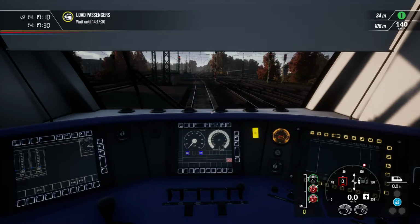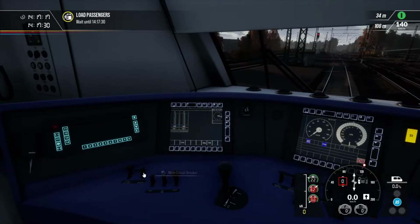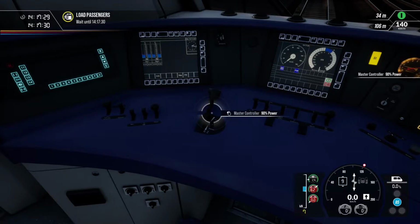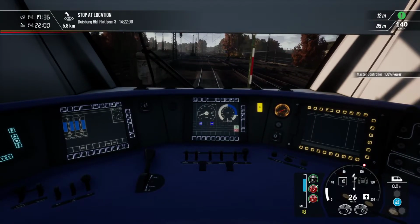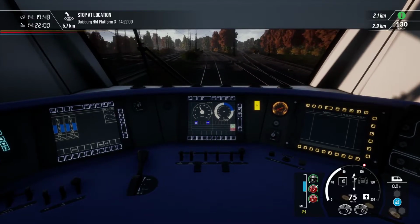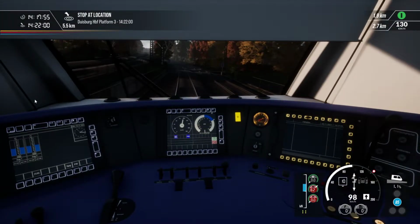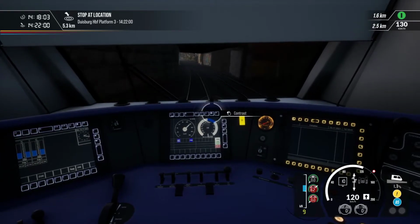Right. Open doors. 10, 9, 8, 7, 6, 5, 4, 3, 2, 1. Whoops. Close. I don't know why I was playing with the breaker. And if we go full power. Ooh, Duisburg's quite far away. Good, time to get to top speed. Go, go, go. This is fast.